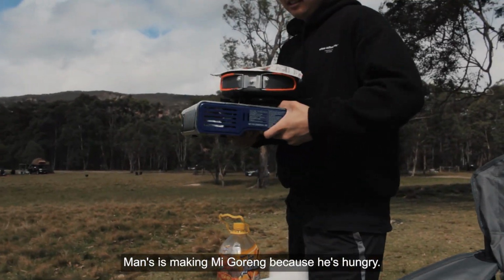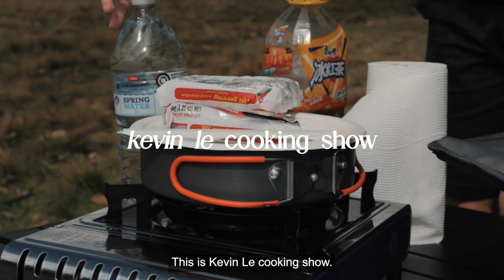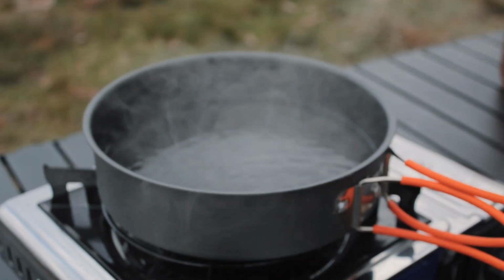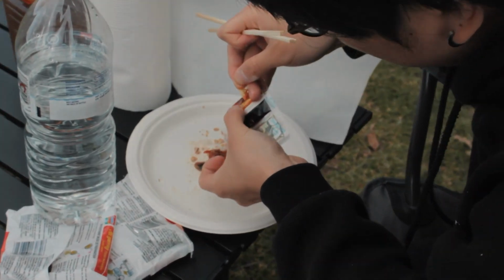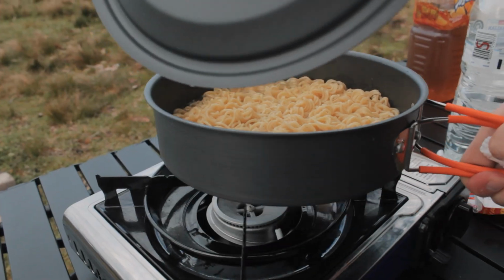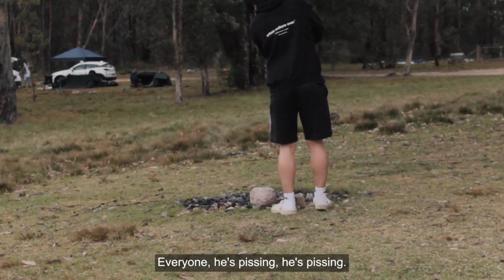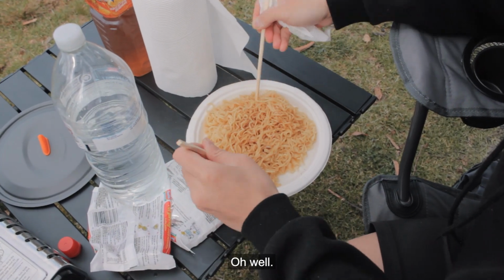Mans is making mee goreng because he's hungry. This is Heavenly Cookie Show. Hey, come here. Perfect fit. Get some salt somewhere. Everyone, he's pissing. I never cooked it. Oh well.